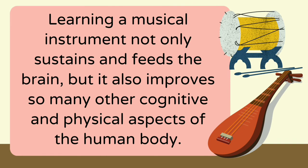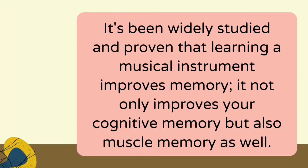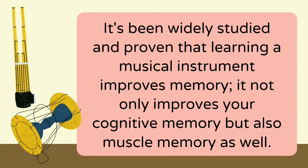Learning a musical instrument not only sustains and feeds the brain, but it also improves so many cognitive and physical aspects of the human body. It's been widely studied and proven that learning a musical instrument improves memory. It not only improves your cognitive memory, but also muscle memory as well.